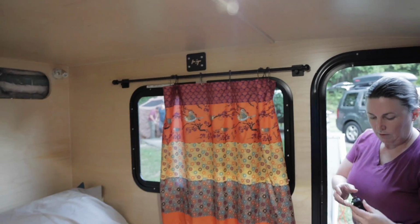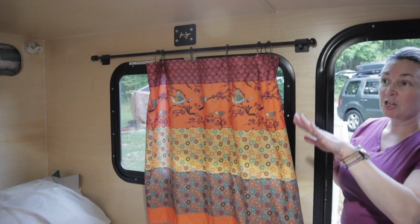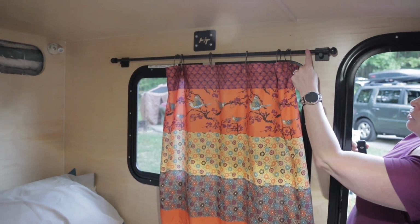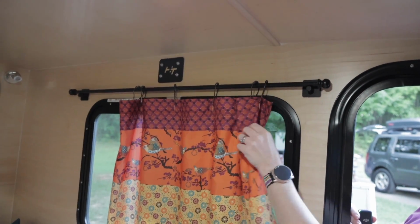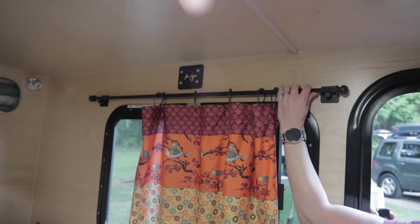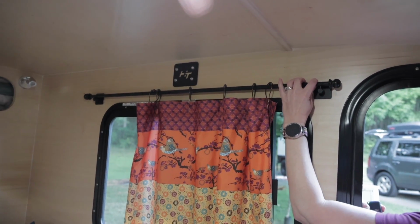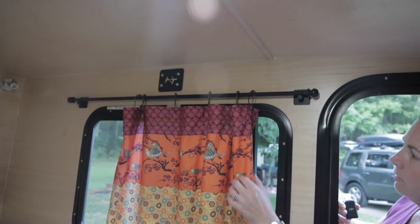Yeah, absolutely. So did you make these curtains? Yes, it was a shower curtain that matched all the batting. Perfect. And we just took a plain craft dowel and wooden rods, glued them on, and then drilled holes. So these are on there, and they've stayed pretty well. I've had one that kind of wants to come off, but they stick pretty well.